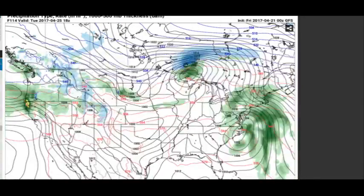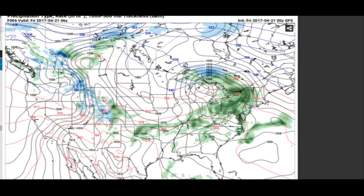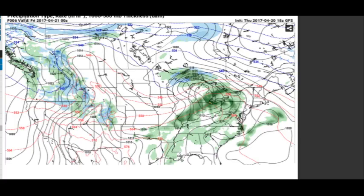Okay, then we get to the end of that chart sequence. I'm out of charts there. Let me reload it and see if we have any newer frames. Nope, I think we're stuck there. I'm going to go back to the 18Z chart and we'll just finish out with the data for that hour.